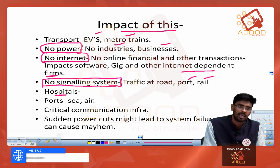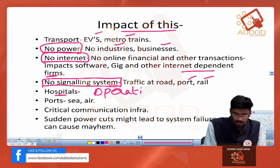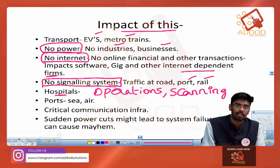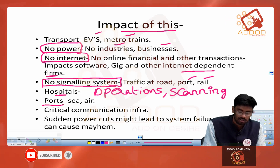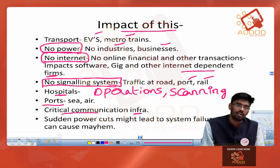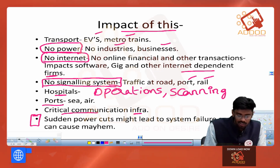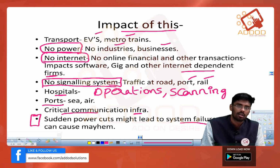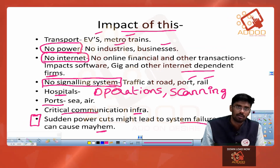Another sector impacted is hospitals. As there was no power supply, there would be issues in operations, in scanning, data and other medical usages. Seaports and airports were also adversely affected. Even critical communication infrastructure, which depends highly on power supply, was impacted. And there is also the issue of sudden power cuts. Sudden power cuts might lead to system failure, and may cause mayhem, fire, or other accidents. So these are all the impacts we had due to the sudden outage in the Mumbai power supply.